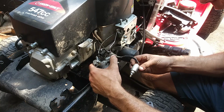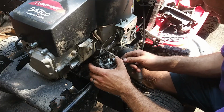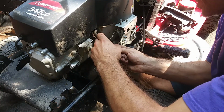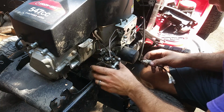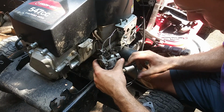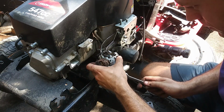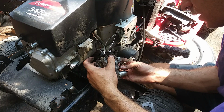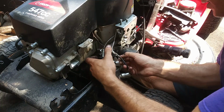I'm going to put this back on, the anti-backfire solenoid. These things are just a little frustrating to put on because of the wires and plugs and stuff. But there we go. Okay, now we'll put this back on. Okay, 12 millimeter. Boom. I don't think it matters what side the, well, it does. The plugs are where they're supposed to be, so.